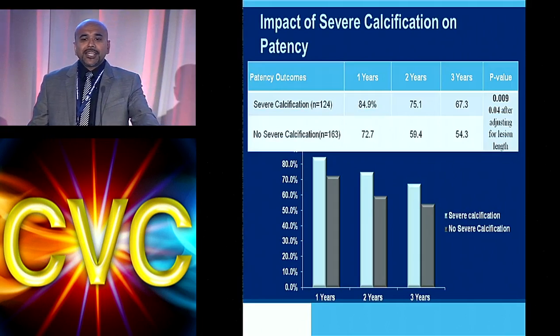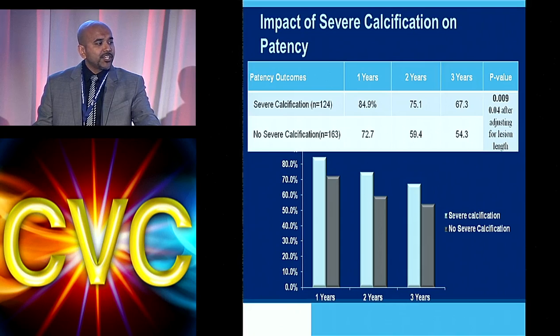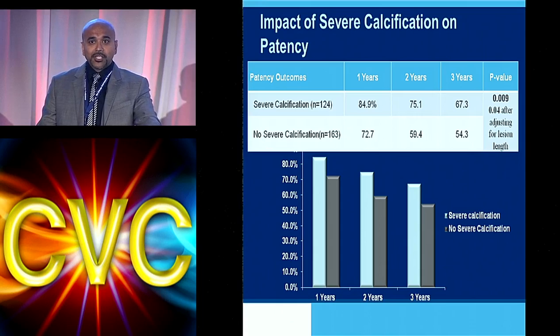So what about severe calcification, and what is the impact on patency rates? If you look at severe calcification versus no severe calcification, at 1 year, it's 85% with severe calcification. And with not having severe calcification, the one-year patency rate was 72.7%. So it was actually lower in the subgroup that didn't have severe calcification.